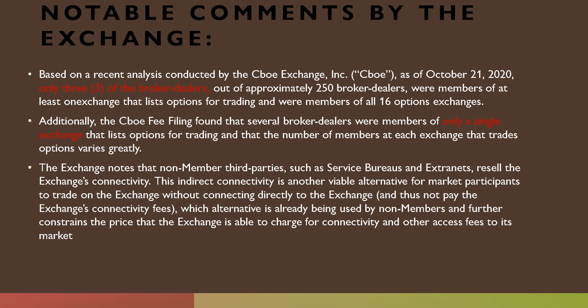So interesting stuff. More market share coming out of the MIAX Emerald. There's another one just like this from the MIAX Pearl. So to save you some time, it's the same exact thing.